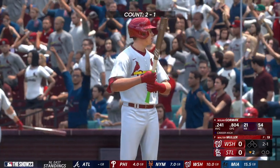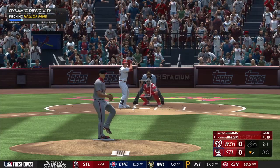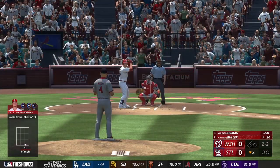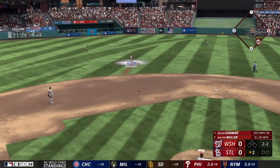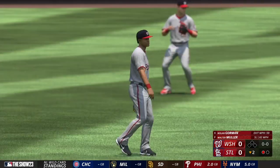Back here in St. Louis. And now the DH, Nolan Gorman. And a 2-1 hammered but foul. The wind and the pitch. Swing and a ball hit out towards left center field. Puts the squeeze on it, and there's 1 down.